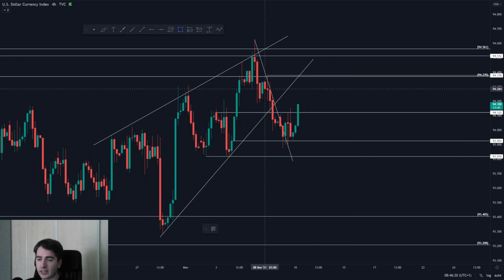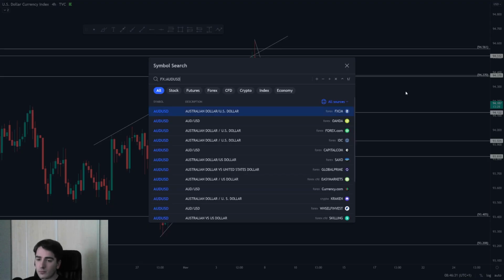We have some consolidation over here, so probably once we reach this zone, we will see the dollar slow down a bit. So that's the dollar index, expecting more upside. So let's head over to Aussie dollar.